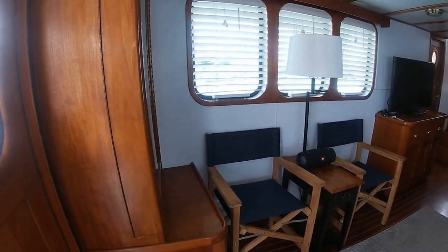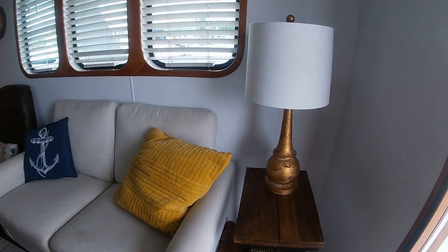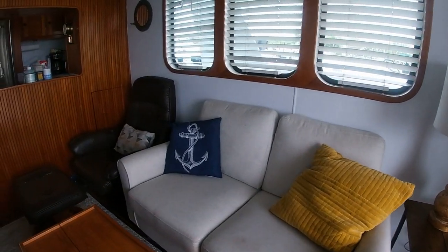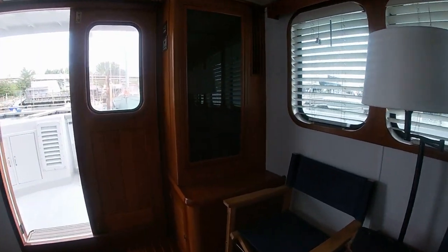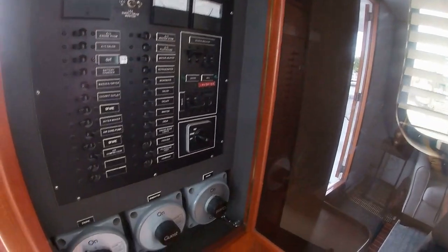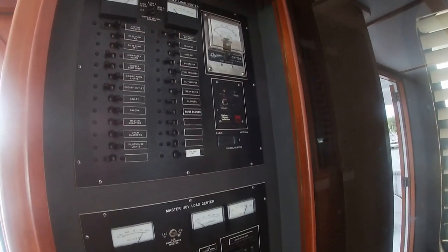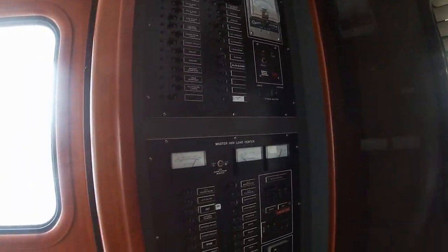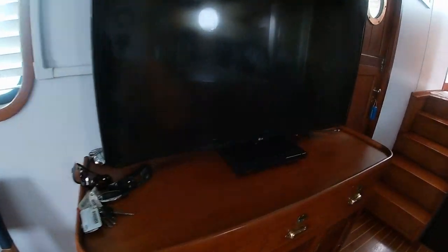and pretty comfy in here. Lisa is going to change the furniture, which doesn't really bother me at all because some of this is ugly. In here, this is a control panel for all the electronics and stuff. Boat stuff, electrics I should be saying. 12 volt panel and 110 volt. TV.